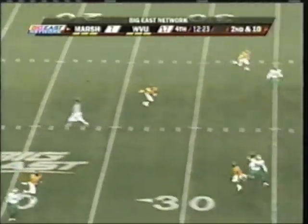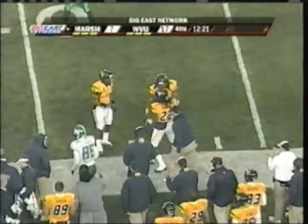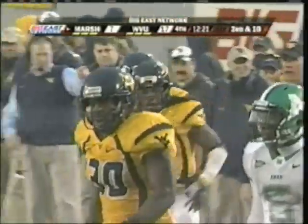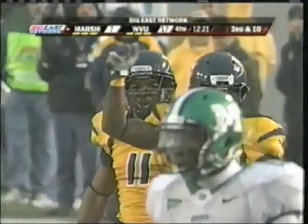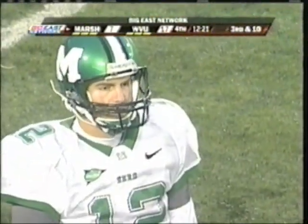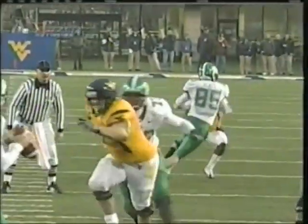Good play fake by Anderson. The throw is incomplete. Double coverage that time on Slate. It was Glover and Hogan who were there to double team. And we've got a flag. Going to be holding, you think? I think so.